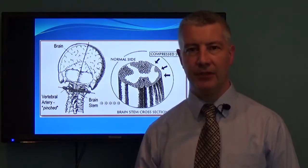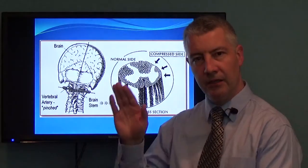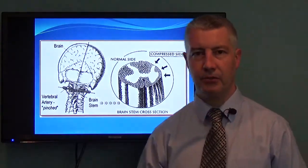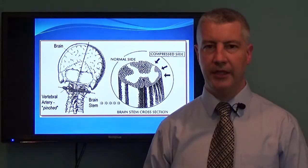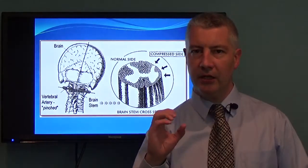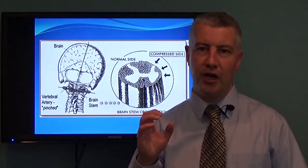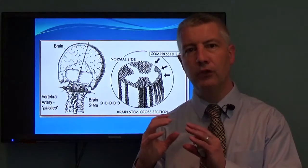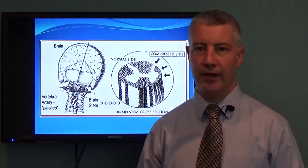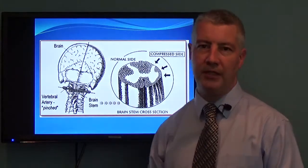Now, this is not the same situation as saying it's like a garden hose. If you step on it, there's going to be less water going through it. In this situation, the way these arteries work is they have smooth muscle on the inside of them. So anytime they get irritated, it can cause that intima, that wall on the inside of that artery, to start to shudder, and it's going to decrease the size of the lumen or gauge, and you will get less blood flow through there, which is going to translate to less blood, oxygen, and nutrients getting to that brainstem level.